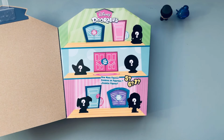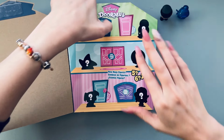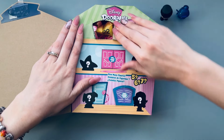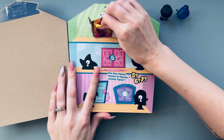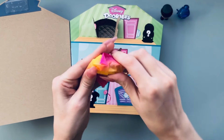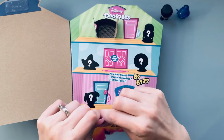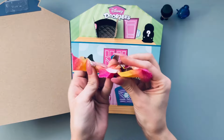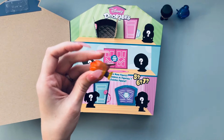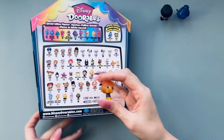Is like the minimum, but you could get up to 6 or even 7. So let's see, maybe hopefully we'll get like 6. That'd be cool, at least, but we'll see. I've gotten like 6 before. I don't know that I've gotten 7 before, but okay. Door number 1, we get ooh, sweet.